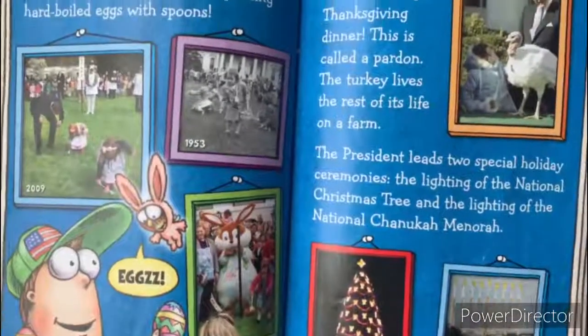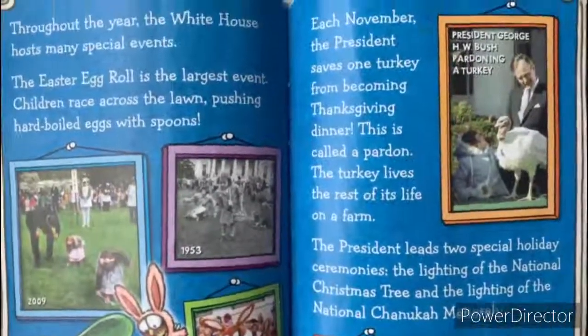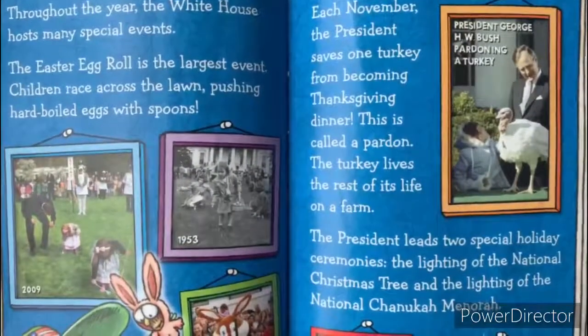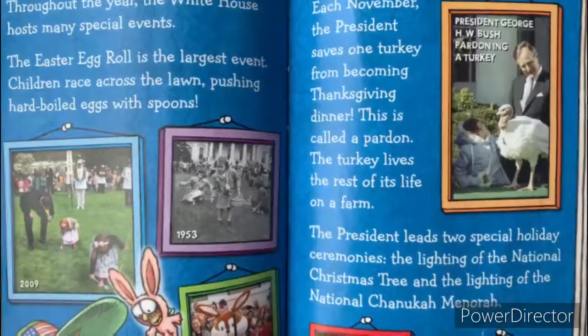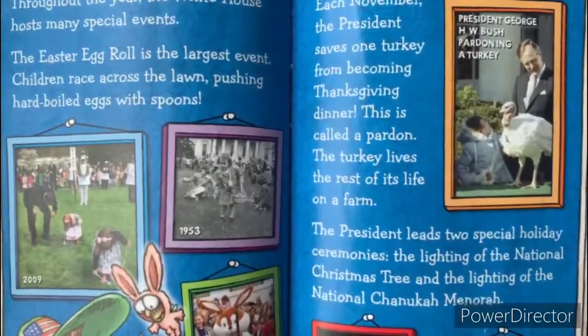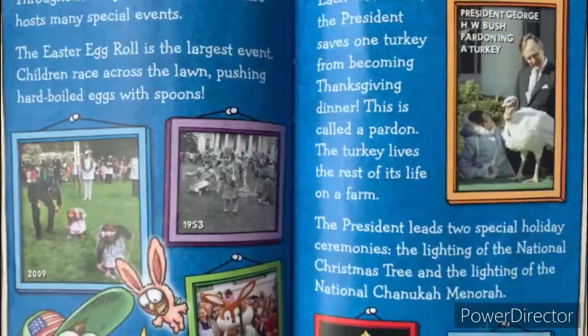1993. Each November, the President saves one turkey from becoming Thanksgiving dinner. This is called a pardon. The turkey lives the rest of its life on a farm.